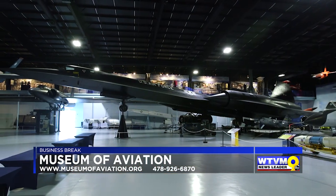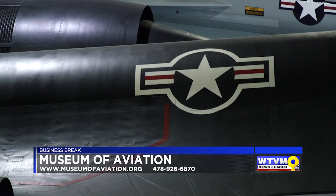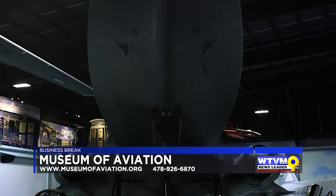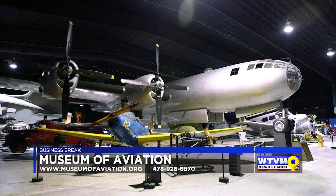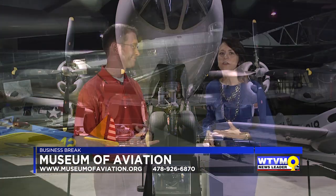Now, so the B-17 is one of many aircraft that are here at your museum. What are some of your other most loved aircraft? Well, right next door in the other hangar is the SR-71 Blackbird, which is one of our most popular airplanes. The airplane that's here at the Museum of Aviation was actually used to set the world absolute speed record in 1976, and that speed was 2,193 miles per hour, so faster than a speeding bullet. Other airplanes include the P-51, the B-29 Super Fortress, and on and on. Yeah, many of the aircraft we may have heard or have seen in either history or movies and such throughout the years, right?